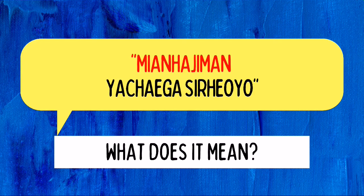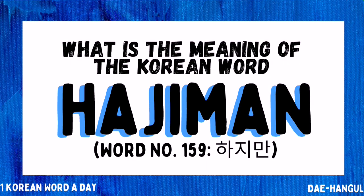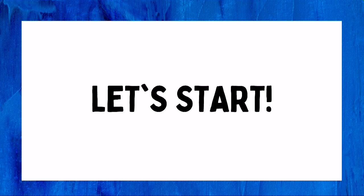미안하지만 야채가 싫어요. What does this sentence mean? If you would notice, the word in red letter is 미안하지만, because today we're going to study about the word 하지만. Let's start.